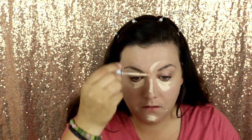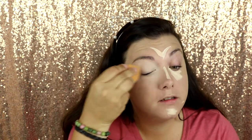Okay, so now that the foundation is on the face, I'm going to go in with my Milani Conceal and Perfect Concealer. And we're going to blend that out. And we're gonna prime our eyes while we do that. Next, I'm gonna be going in with my Laura Mercier translucent powder to set our face.